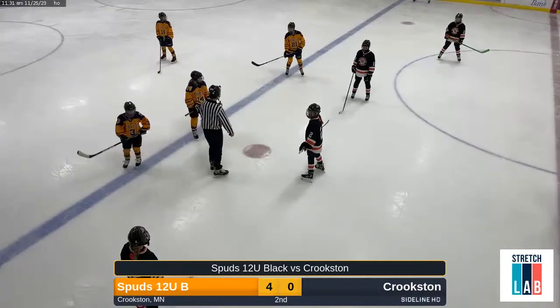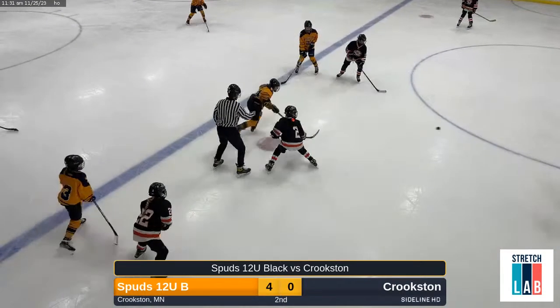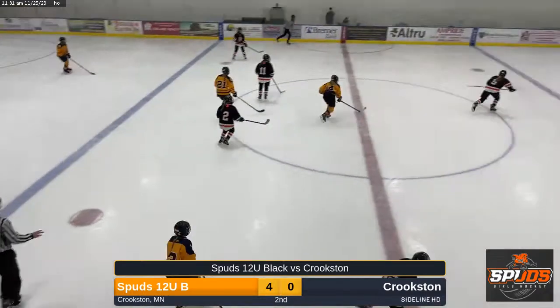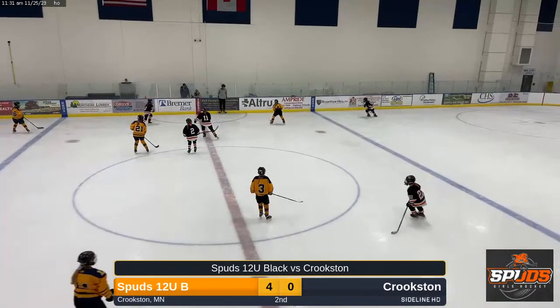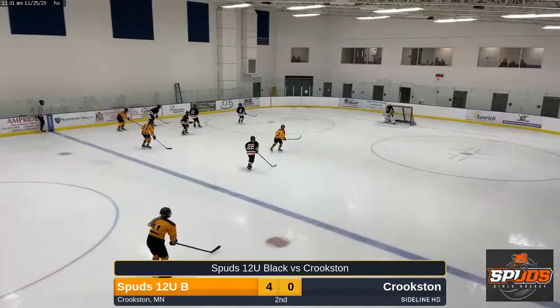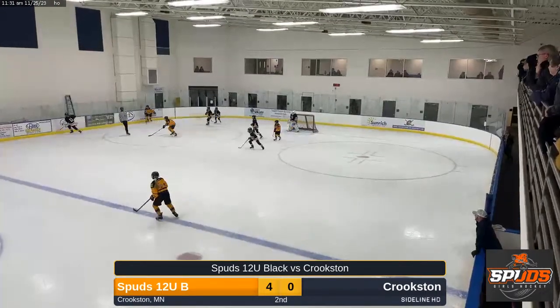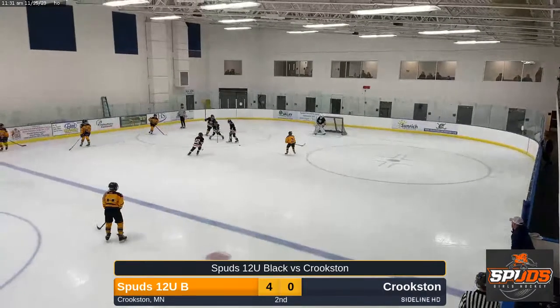We got a face off right here in front of us, just outside the blue line. Sayla's taking this in. She kicks it back. It goes back here. Maddie's got to go down and chase it down. Crookston player gets it and kicks it into the corner. Sayla chases after it. Sends it up to Brimley. Oh, slip past her.